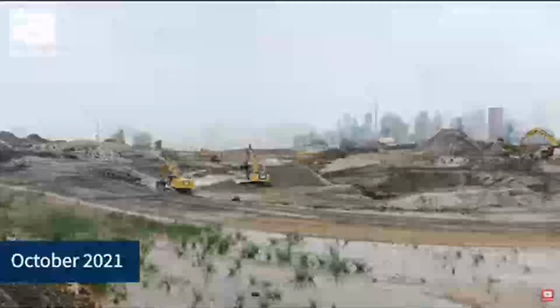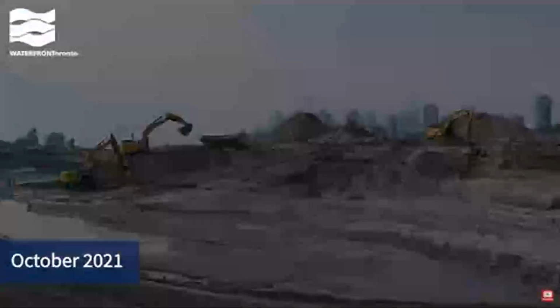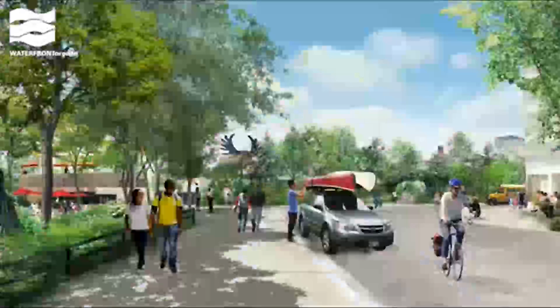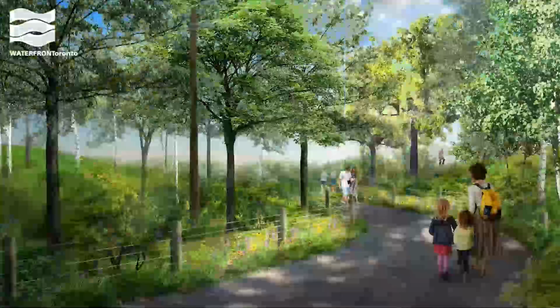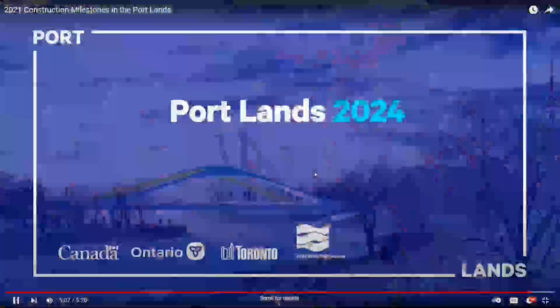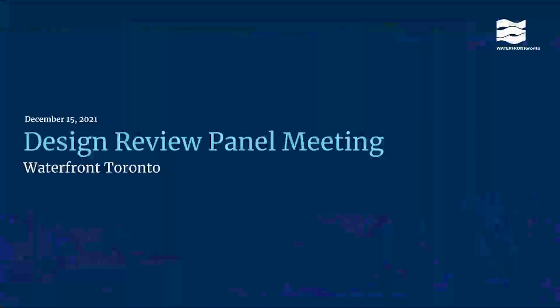We'll start excavating the sediment and debris management area, planting greenery, and even flooding some sections of the new river valley. You'll be able to cross the new bridges along Cherry Street and Commissioner Street and look out over the future river valley directly. The Portlands. It's a game changer.